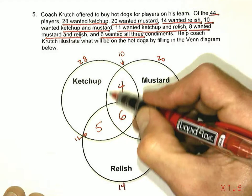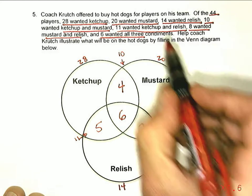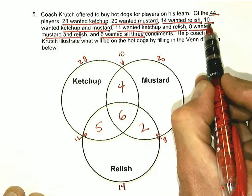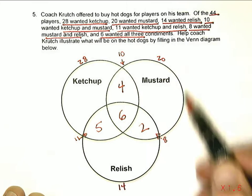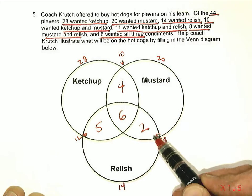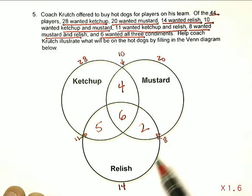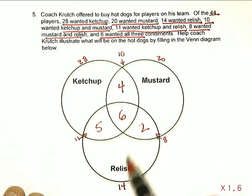Ketchup and mustard is a total of 10. Mustard and relish is a total of 8, which is what our information at the beginning told us. 10 wanted ketchup and mustard, there's that 10. 11 wanted ketchup and relish, there's that 11. And 8 wanted mustard and relish. So I've taken care of the overlap pieces, and now I can take care of the final sections where I just have ketchup, mustard, and relish.